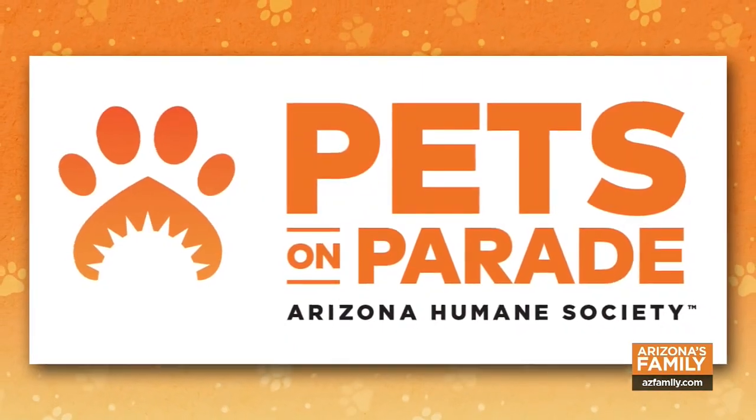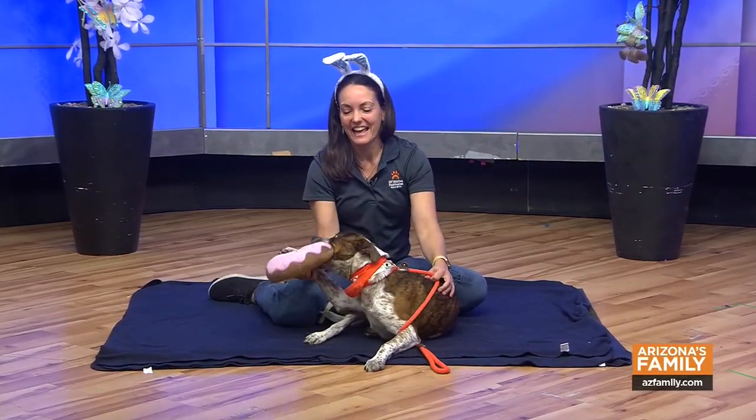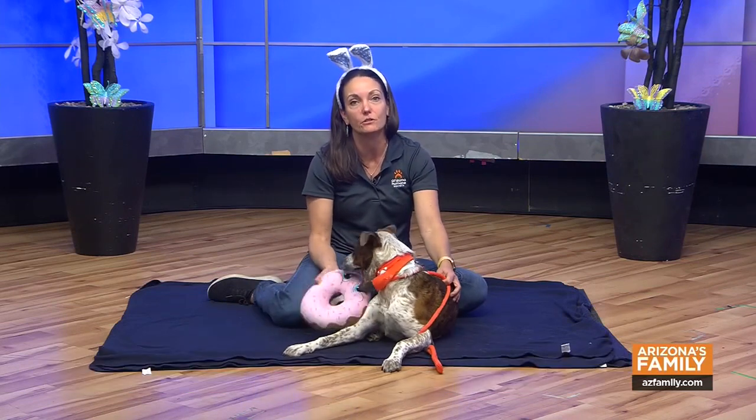And speaking of treats, we have an adorable baby who's in need of some time to recover, but it looks like she's found the biggest donut I've ever seen, Gary. Heck yeah, who doesn't want a donut on Saturday? And it's funny, Kelsey, because this is Shadow, and she looks like the bigger version of the dog that Janine just had, with a very similar story.